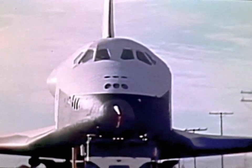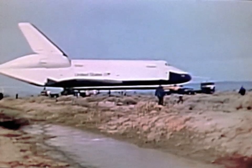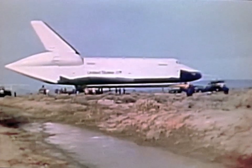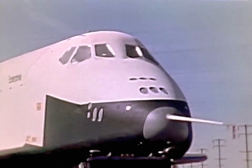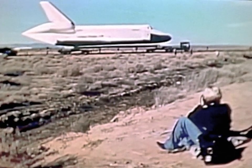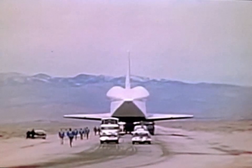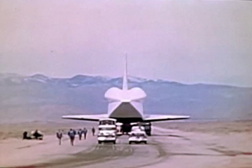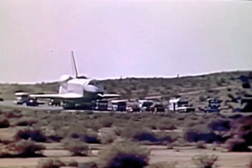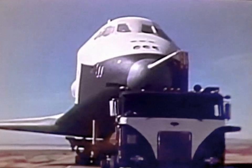Like nothing ever before built, the Shuttle Orbiter is a hybrid, part spacecraft, part airplane. Upon returning from space, the Orbiter, with no air-breathing engines, will be flown to a powerless landing, like a glider. Now, performance and reliability must be proven in the approach and landing tests of the Orbiter Enterprise.